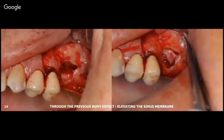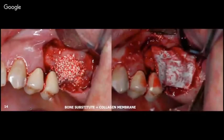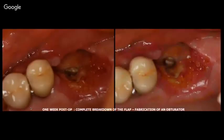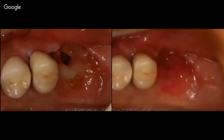Okay, you can see it here. Very happy with myself. I thought I was Captain America. And then catastrophe. One week post-op, he came with dehiscence and some of the bone substitute had left. Therefore, I asked his dentist to make an obturator for him. And you can see here with time, 2 to 4 weeks, we had healing by secondary intention.